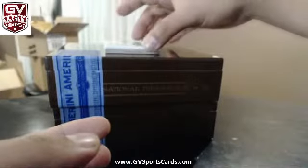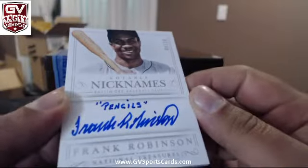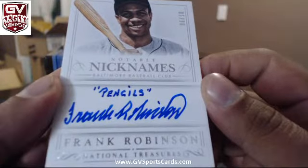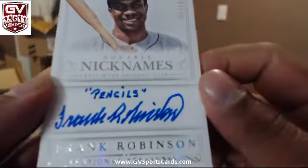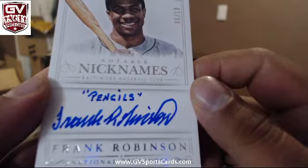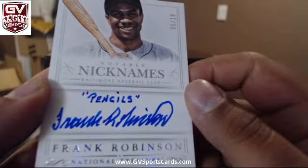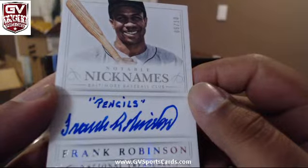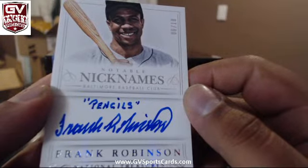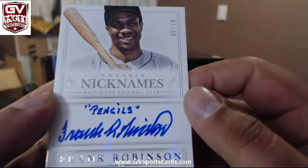This is a nice one here. For the O's, 6 of 10, Frank Robinson nickname. Frank Robinson, nice. Product hit. Pencils, 6 of 10. That's for the O's. O's is Bama. Bama. And last hit of the break.